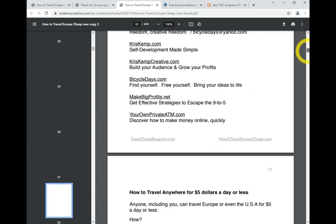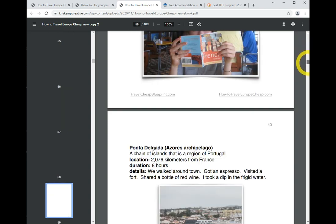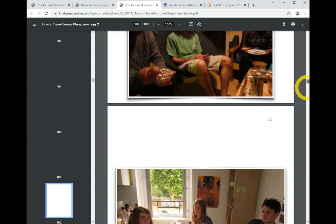But essentially the way you travel Europe, it's really simple. You use WWOOF, www.woof.net, Willing Workers on Organic Farms or Worldwide Opportunities on Organic Farms, and you use Couchsurfing.